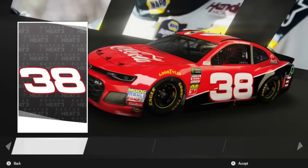I also like how the Earnhardt logo is put in the back of the car, and I like the fact that the Coca-Cola logo is on the hood. All around, it's a really nice looking car, and it's definitely one of my favorites.